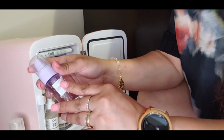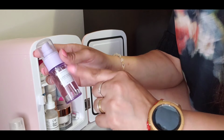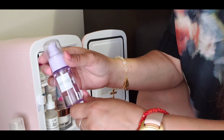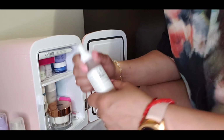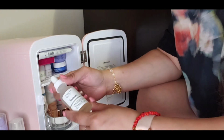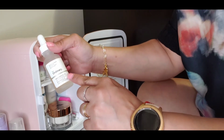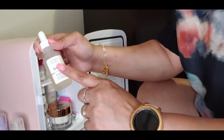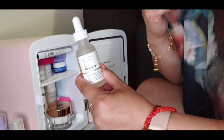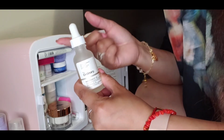So this is from Glow Recipe. Again, this is from Glow Recipe. This is the Blueberry Bounce Gentle Cleanser. I'm sorry for the noise, somebody's mowing our grass. So this is alpha arbutin 2% plus HA. This is from The Ordinary. And this one is for the freckles, the melasma, or the hyperpigmentation.